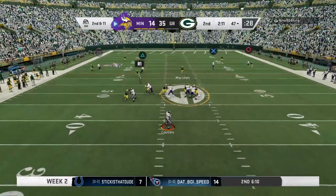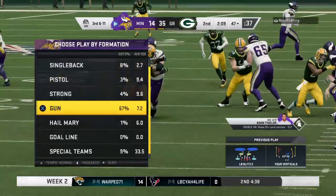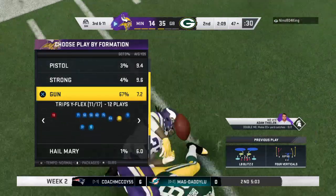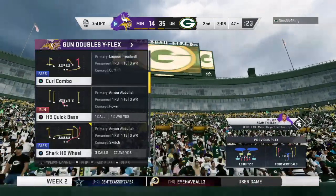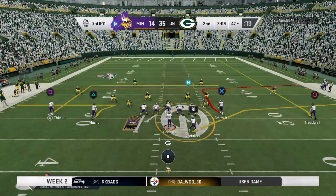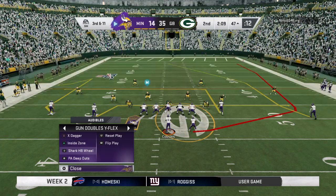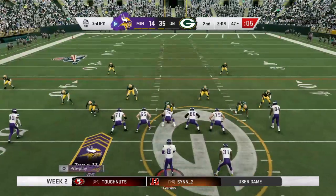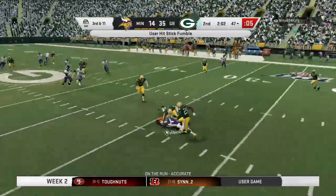Here's Cousins. And that's going to be incomplete. Too tough to hold on to that one. It's 2nd down. Didn't have a receiver open downfield, and as it turned out, couldn't even find his outlet man because of the coverage. It was way too tight. Unable to find anyone open. The Vikings on 3rd down. They've hit 2 for 4 thus far. This is 3rd and 11. Throwing is Cousins. Loose football, and the Packers pick it up.